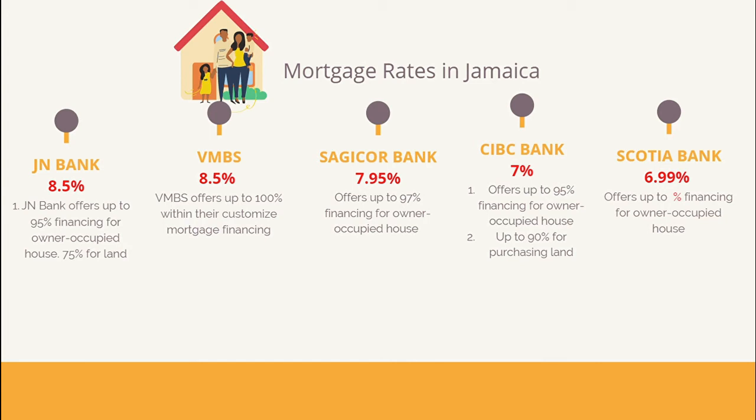All right, so there are a number of factors that influence the rate that you will be quoted for your mortgage. So do ensure that you shop around and do your due diligence. Remember, purchasing a house will be one of the most expensive ventures that you will possibly ever encounter in your life. So you want to ensure that you're getting the best rate that you can possibly get.